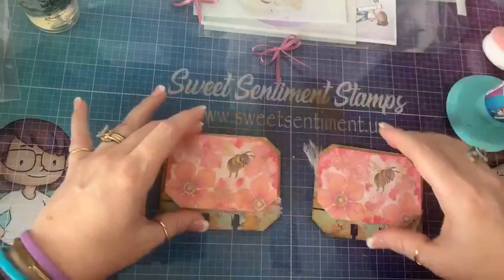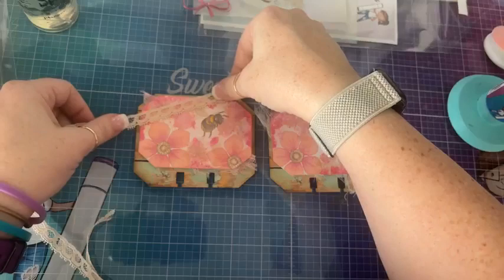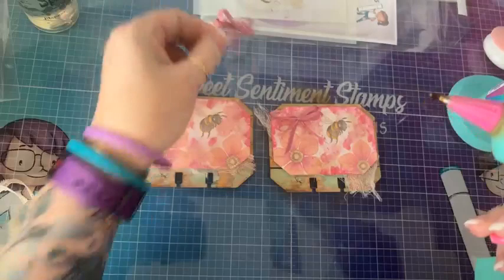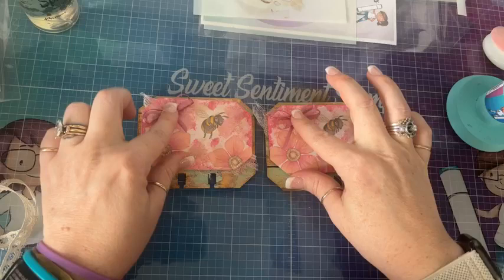Okay, so then, oh, that's going to go at the bottom. Okay. So then I'm going to put a little spot of hot glue on the back of the bow, and hold them on there without burning my fingers.